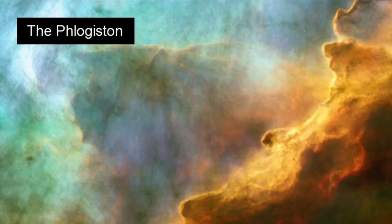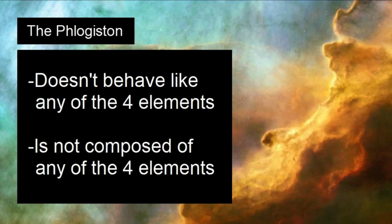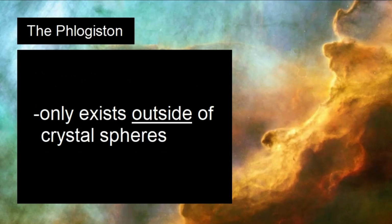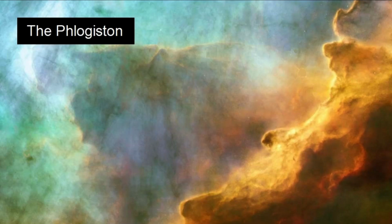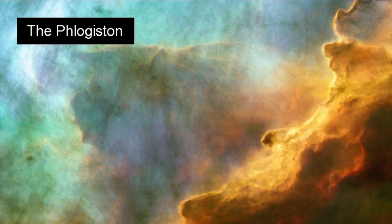The third notable property is that phlogiston doesn't behave like any of the 4 elements and is not composed of any of them. It also only exists outside of crystal spheres. If you try to take it inside a crystal sphere, even in a sealed container or with magical means, it dissipates. While in the phlogiston, it permeates everything. This is useful since its luminescence allows crews to see below decks without risking blowing themselves up with more conventional lighting methods. That pretty much covers the phlogiston.